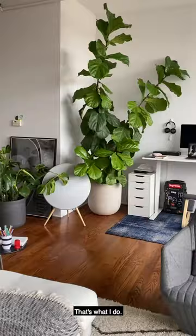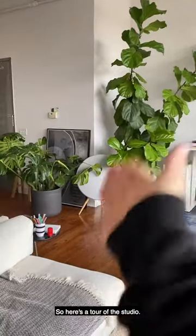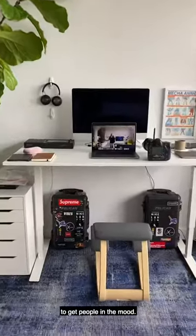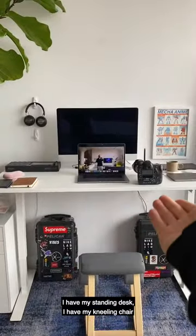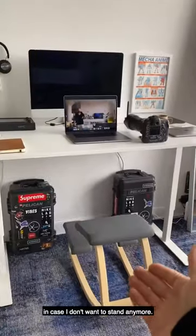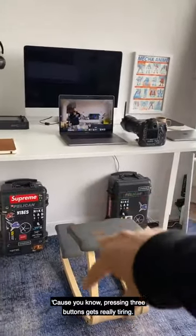That's what I do. So here's a tour of the studio. I got my speaker over here to bump some tunes to get people in the mood. I have my standing desk. I have my kneeling chair in case I don't want to stand anymore. Because, you know, pressing 3 buttons gets really tiring.